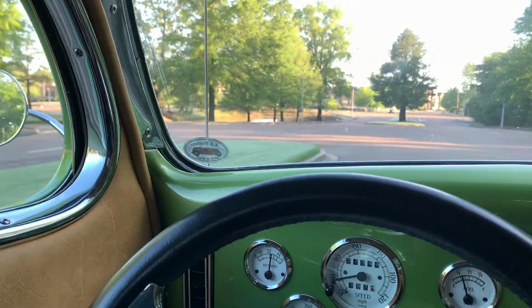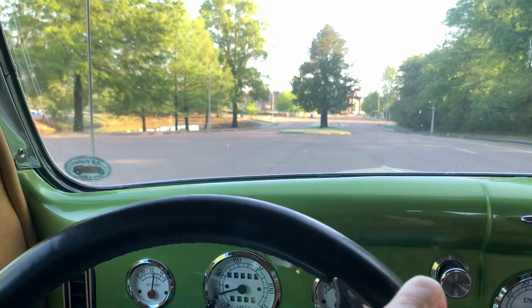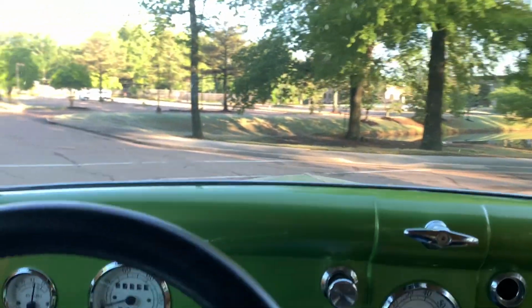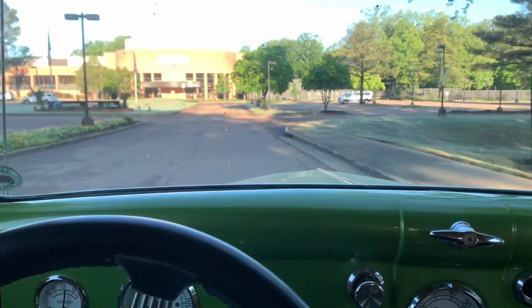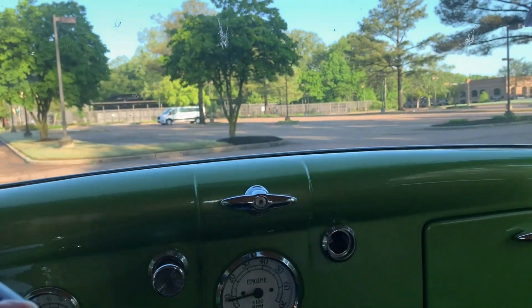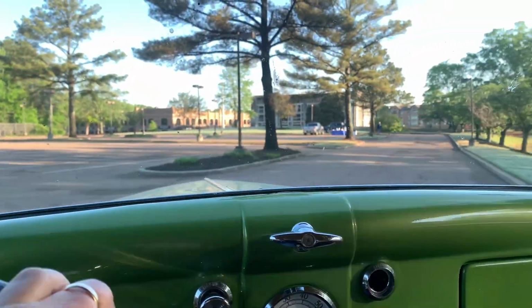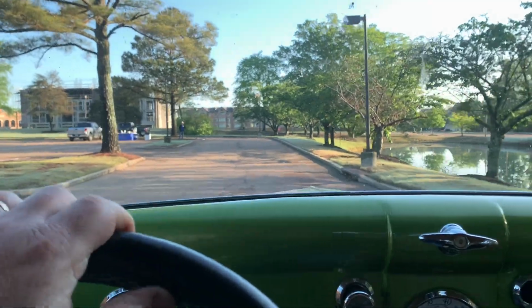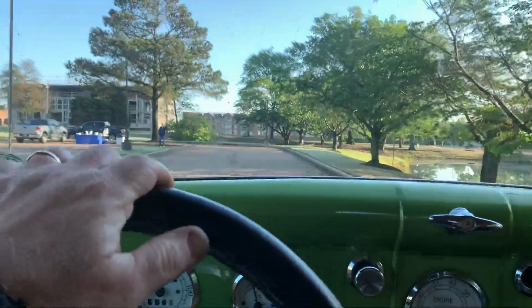I don't know why I come the farthest, and I'm always the first one here. It's okay. I get the coffee first, and I get to pick my spot. Look at there. I see coffee. Let's park this thing and get a cup.